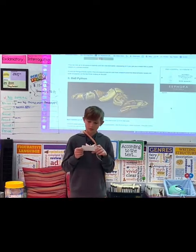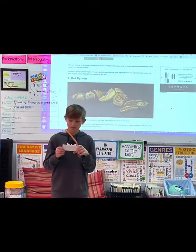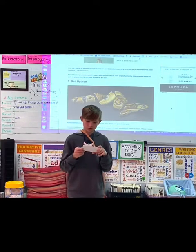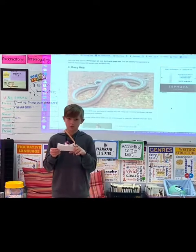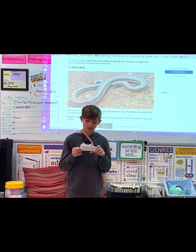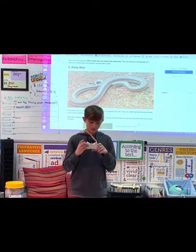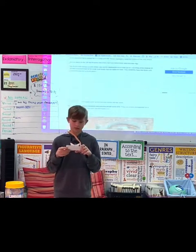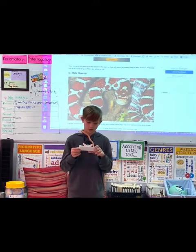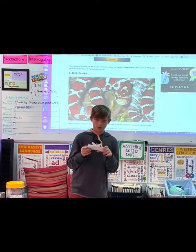Number three is the ball python, for the reasons that they're docile, are reluctant to bite, and are low maintenance or easy to care for. And number four is the rosy boa, because they adjust to captivity well, hardly bite or strike, and enjoy being handled. The last snake on this list is the milk snake in number five. The reason they are in number five is for the fact that they are very docile, do not grow up to be big, and are able to adapt to changes better than most snakes.